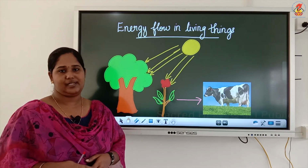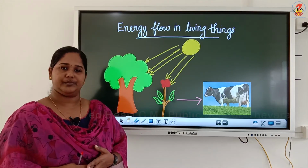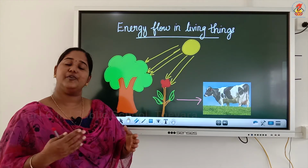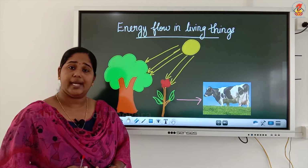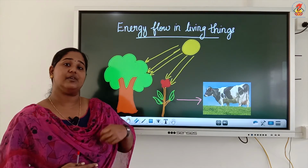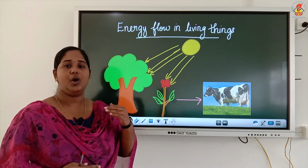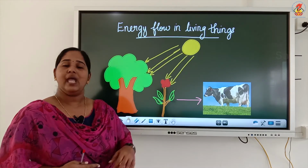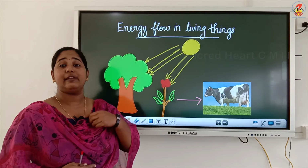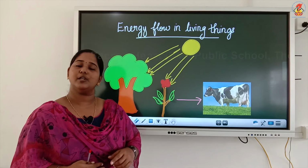Both are interdependent. We know that animals need food and oxygen to live. And who provides this food and oxygen? It is the plants. How is oxygen provided? During the process of photosynthesis, plants take in carbon dioxide and give out oxygen as a waste product, and that is taken by human beings or animals for breathing. And we animals or human beings take in oxygen while breathing and we give out carbon dioxide. This carbon dioxide that we give out is used by plants to prepare food.